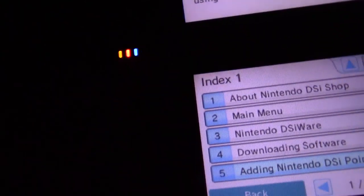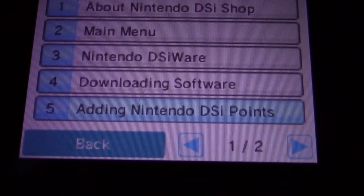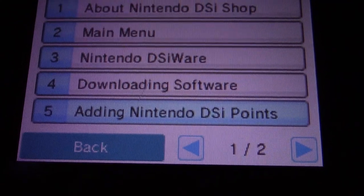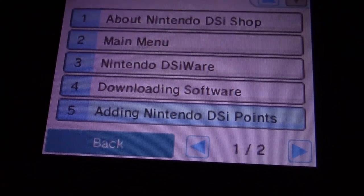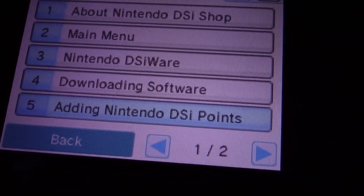Next time, what we're going to be doing is we're going to be looking at the next page of help. So, yeah, if you look forward to that, see you in part 3.